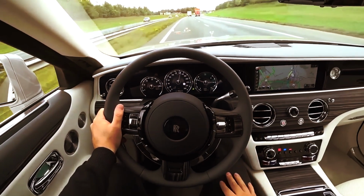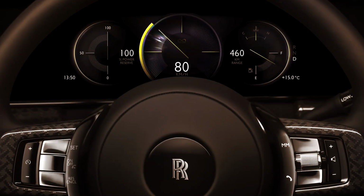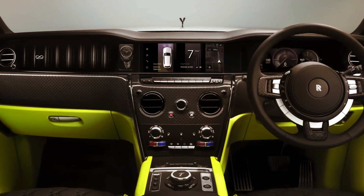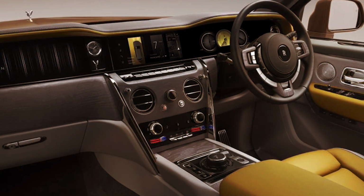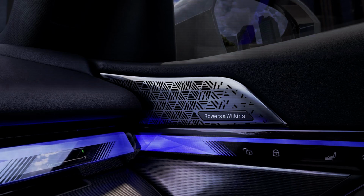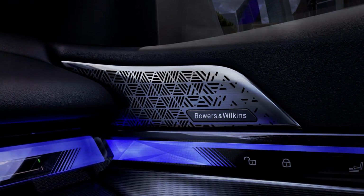Of course, both models come with state-of-the-art tech features, starting from excellent infotainment systems. The Cullinan's has just been updated, as we already mentioned, and now features a fancy new glass panel that incorporates an instrument cluster and infotainment screen. The latest infotainment system works seamlessly, while we also like to point out an excellent 18-speaker, 18-channel, 1400-watt audio system.